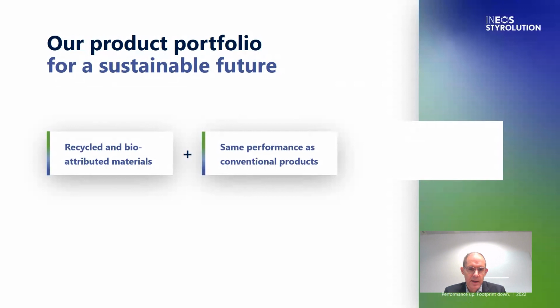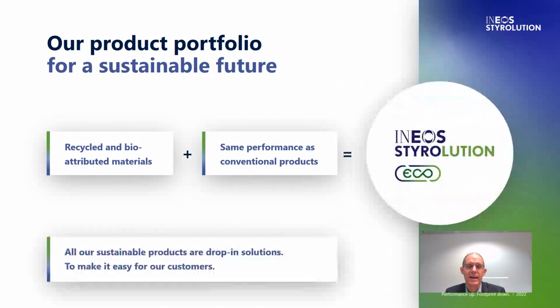The target, and that's the key point about the performance up part, is that we want to have the same performance as conventional products, so that you don't have to worry about whether you can use this for challenging applications. Can I use this from an aspect of mechanical properties? Can I use this in food contact whatsoever? Our challenge and our target is that we really come up with the same performance.